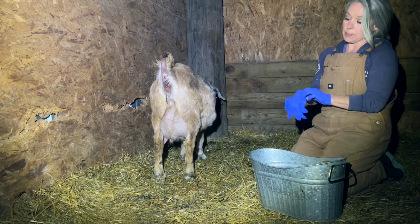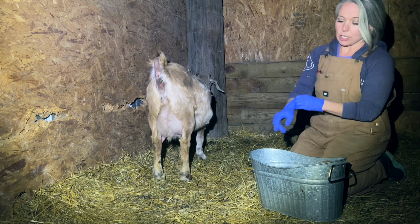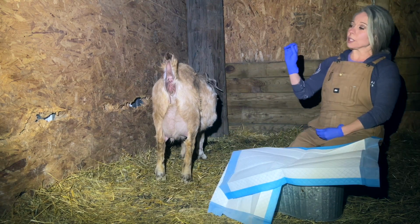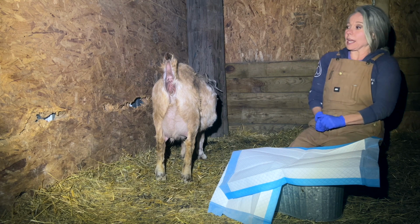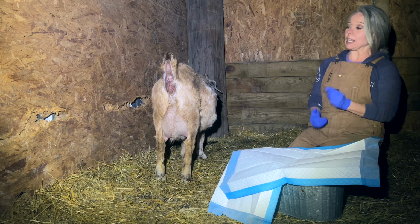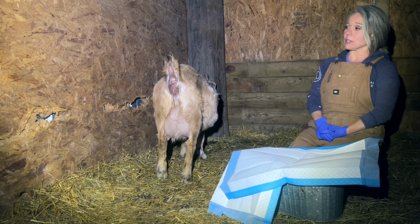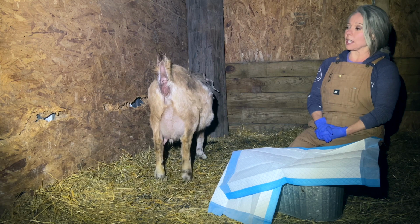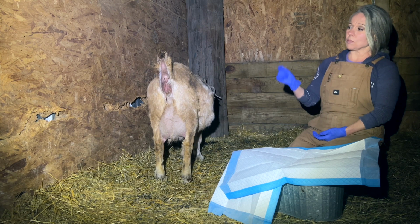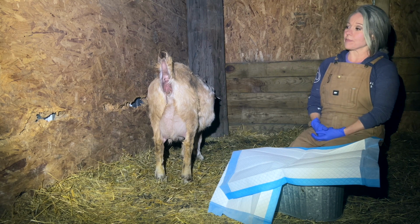All right, it has been all day. And I think she is finally ready. She's been holding her poor little tail up all day and hunching up all day. So this is her first kidding, and so I think she just was not sure what was going on. She's probably having labor pains all day. But I think she's ready because her mucus now has a pink tinge to it.